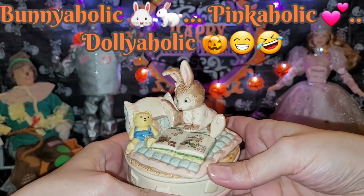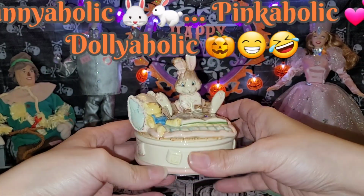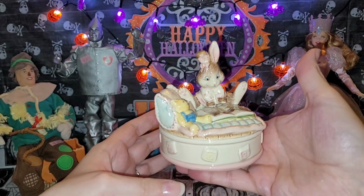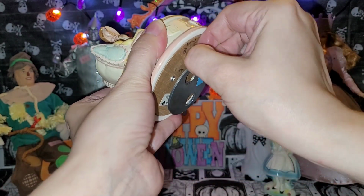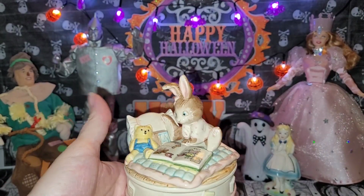For anybody who doesn't know, I am a total bunny-aholic, as well as a pinkaholic and a dollaholic and all those good things. It also spins and plays music. How cute is that? Oh my goodness. There we go, I turned it off. I just wanted you guys to hear it. It is so cute to me.